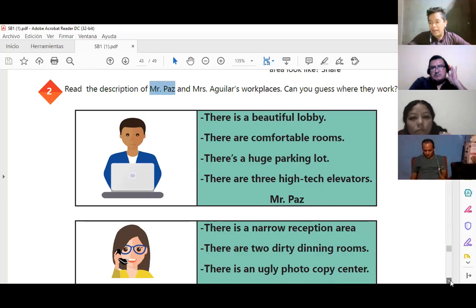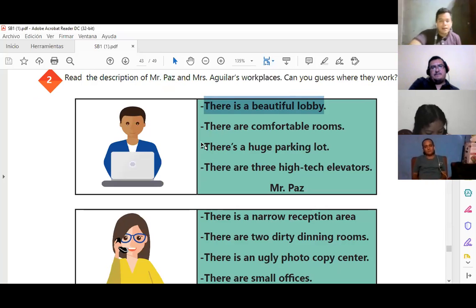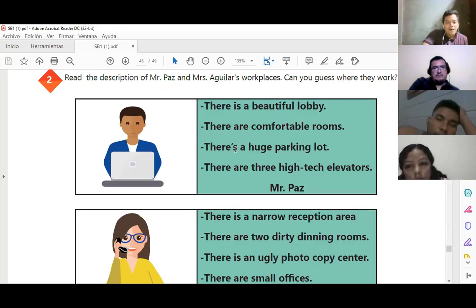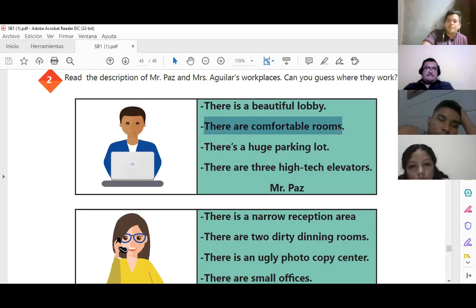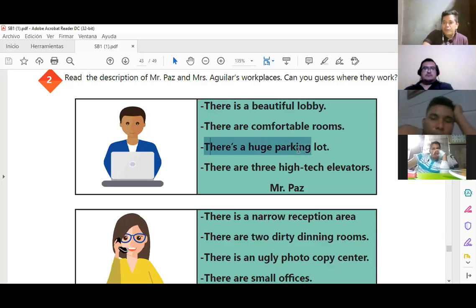Bien, acá aparece. There is a beautiful lobby. Okay. What is talking in there? ¿Estamos hablando de una manera positiva o negativa? ¿Qué creen ustedes de ese lugar? Positive or negative? Positive. Okay, very good. There are comfortable rooms. Positive or negative? Positive. Very good. There is a huge parking lot.